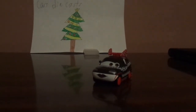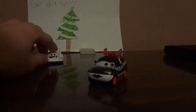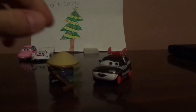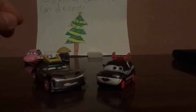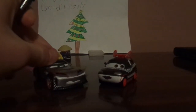Now let's compare her to the other Japanese cars. So we've got Shu Todoroki, the Zen Master Pit Crew, which I obviously forgot to pull up in day 4 of my series. And Kabuto. Now let's compare.